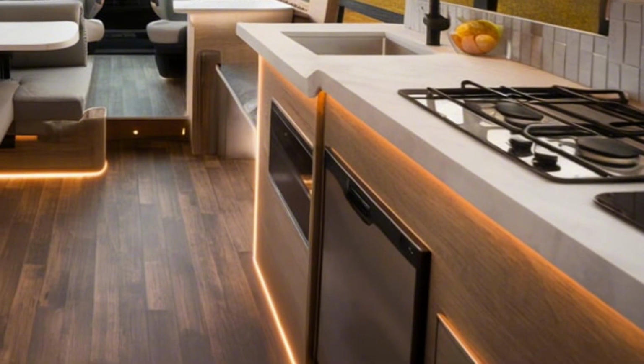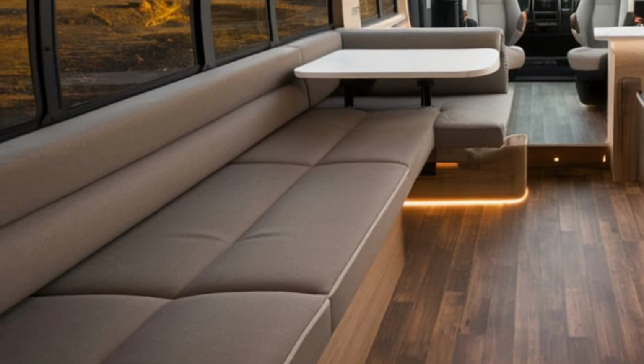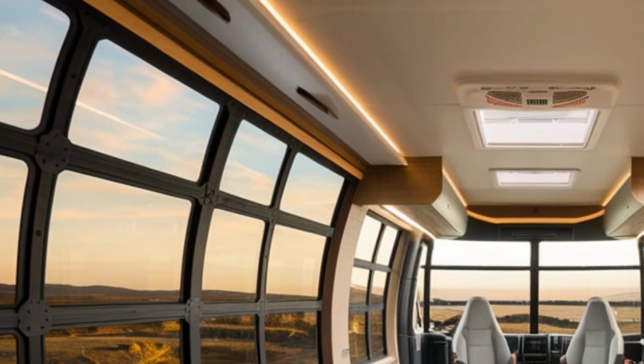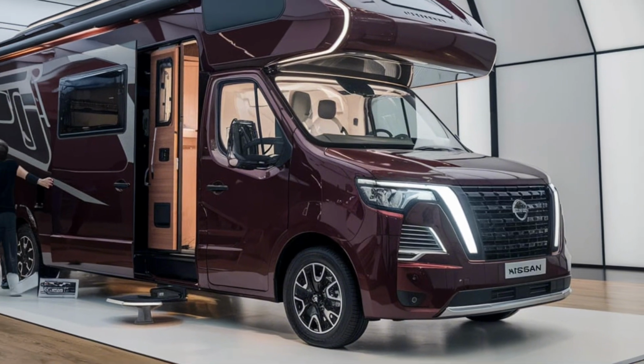Climate control is another highlight of this camper. A built-in HVAC system keeps the interior comfortable year-round, with a quiet air conditioning unit for hot summer days and an efficient heater for cold nights. The insulation is top-notch, reducing outside noise and maintaining a stable temperature inside.